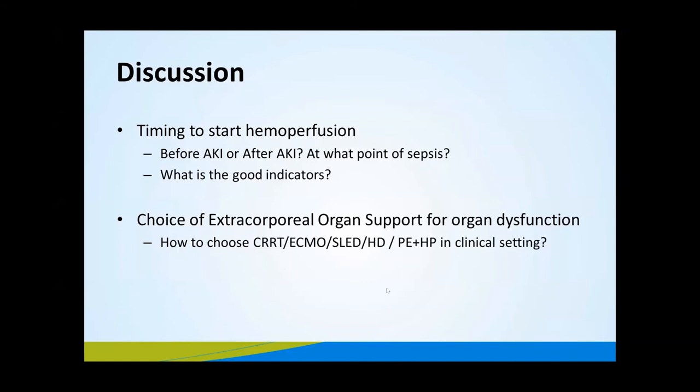Professor Yu? Yes, actually, my opinion for patients with COVID-19, the purpose of using hemoperfusion is to remove the inflammatory mediators from circulation, keeping them at a low level within the scope of compensation. So the start of HA treatment should not be determined by whether there is an AKI. Once we find a patient with a rapidly progressing lung lesion or persistently elevated serum cytokines, then we start the treatment.